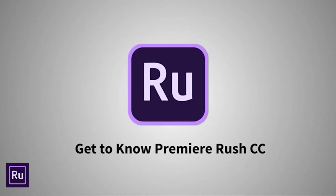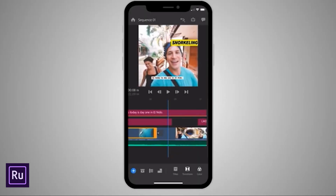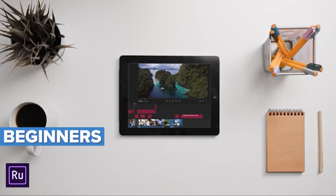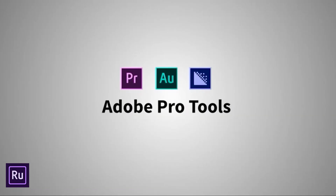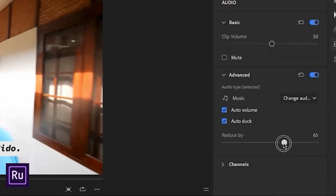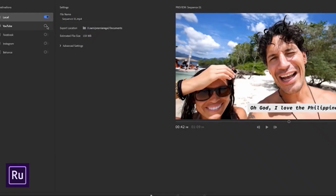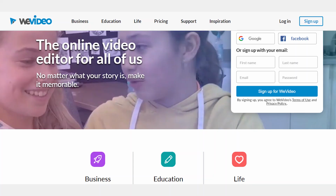Starting off with Adobe Premiere Rush, this is a program and app that has been around for a few years. I still believe it's worth an honorable mention in 2020 as it is pretty cool. You can start a video edit on your iPhone or Android phone with the app and continue that same edit on your computer, which could be a really great option if you travel a lot and don't have access to your computer. But in terms of features and capabilities, it kind of falls short compared to some of the other options on this list. Next on the list is WeVideo.